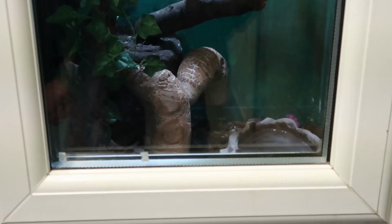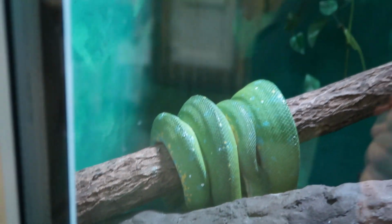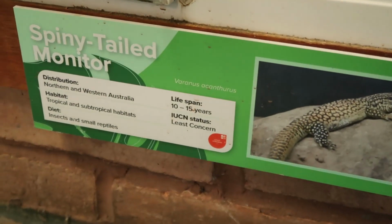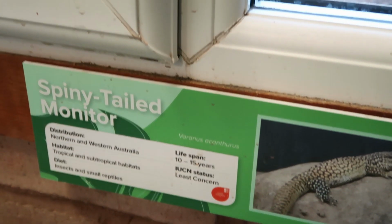And there's a green tree python in here. Looks exactly the same. It's down here. Oh, spiny tailed monitor lizard. Sweet. All of them live for about 10 to 15 years. That's from Australia.